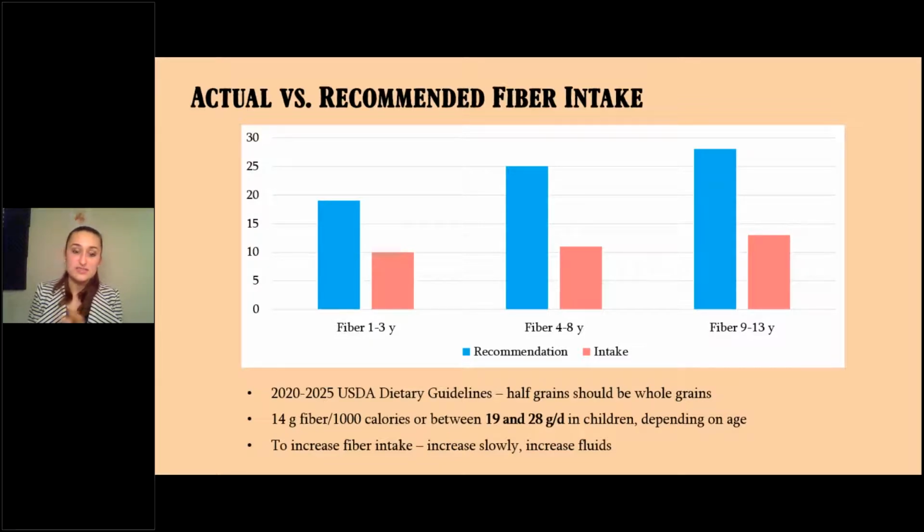To dive into how much they should actually be getting, it depends on their age group. There's not a one size fits all. In order to figure out how much fiber an infant or a child should get, it's about 14 grams of fiber per 1,000 calories, which, just estimating, the range is from about 19 to 28 grams per day for children, depending on their age, as you see in this graph here.